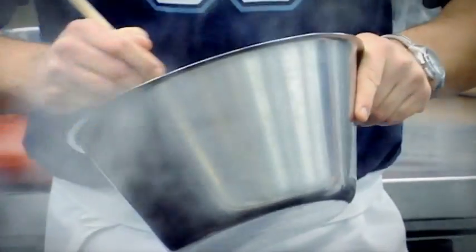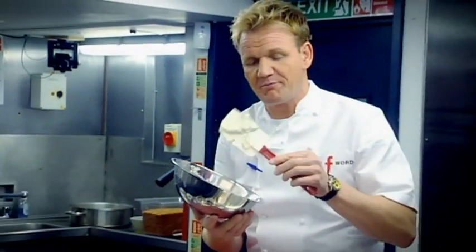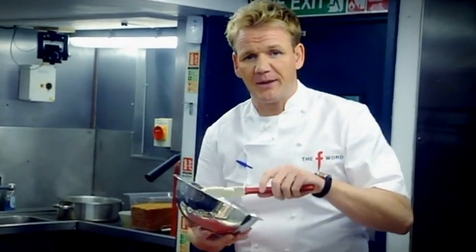All I've done here is pasted the Philadelphia cheese with the sugar and vanilla. And that fresh vanilla looks like little tiny globules of sort of pepper, but what it actually does is perfume and lighten up the whole cheesecake, because there's nothing worse than eating a cheesecake that's very stodgy.